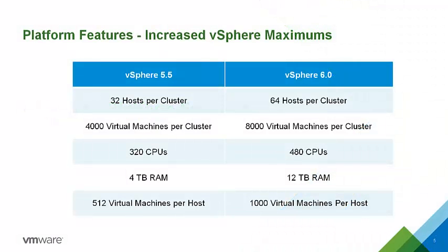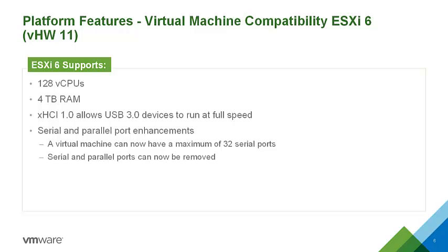So that said, we'll just jump right into it. With vSphere 6, with this launch, we've raised the ceiling on a number of maximums. Now with vSphere 6, our clusters can support 64 hosts per cluster and 8,000 VMs per cluster. We can also support 480 physical CPUs and 12 terabytes of RAM per host, as well as up to 1,000 virtual machines per host. So those are some extreme maximums. I don't know how realistic those limits are for the environments that you're working in, but just know that, as with almost every single release of ESXi, we're raising the ceiling on what the technology can support.